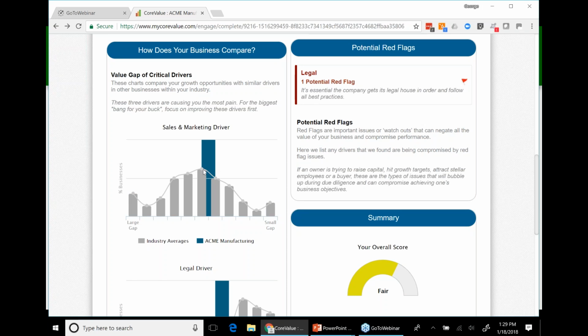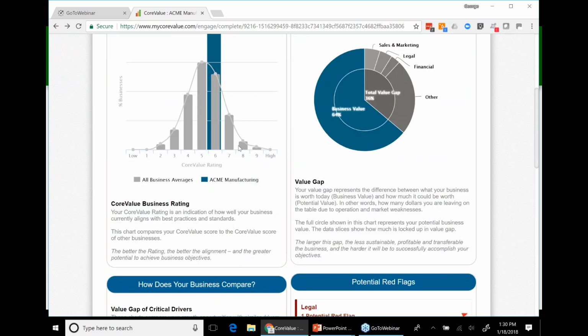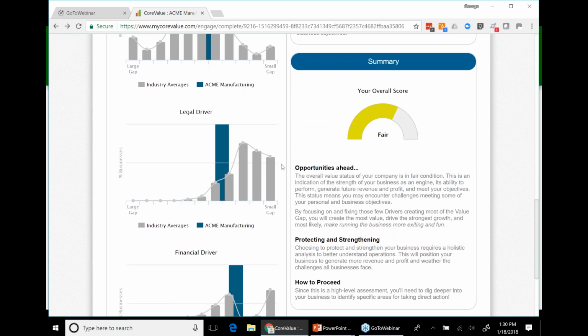We're going to benchmark their rating in sales and marketing to the manufacturing industry. Up here we were comparing them to the market. Here we're benchmarking them against other manufacturers. We can see that the majority of other manufacturers have a large gap, meaning they're underperforming, and a few have a small gap, meaning they're rock stars. This company is outperforming the industry marginally, but it's so heavily weighted it's the top contributor to the value gap.